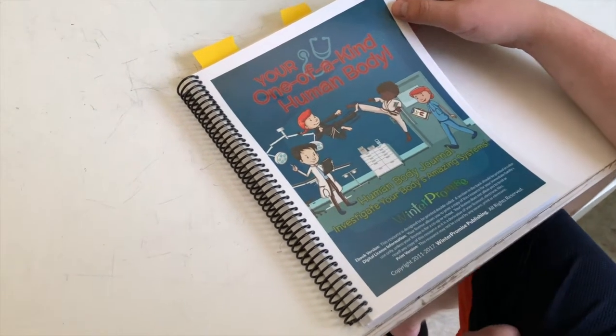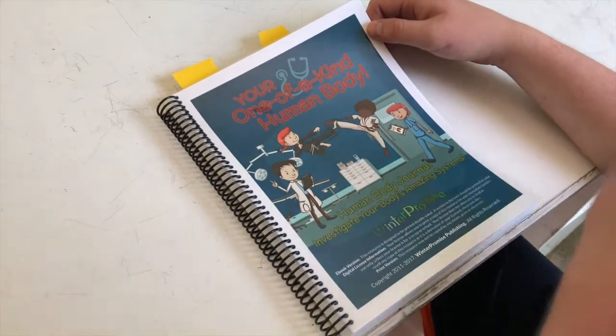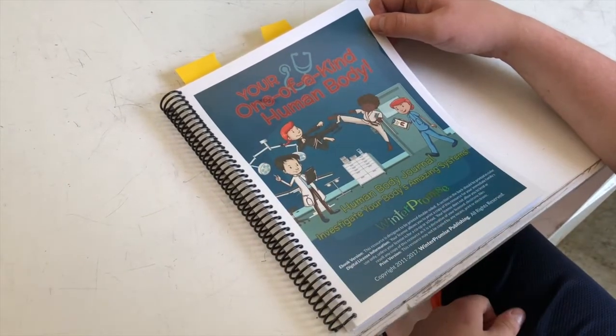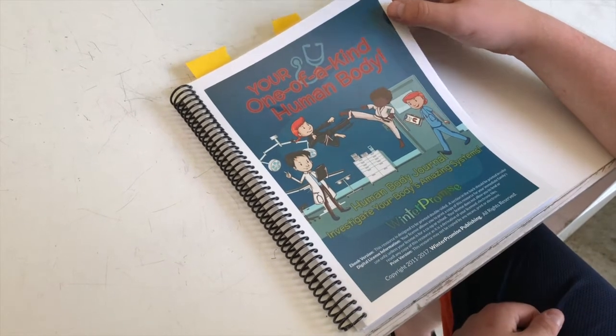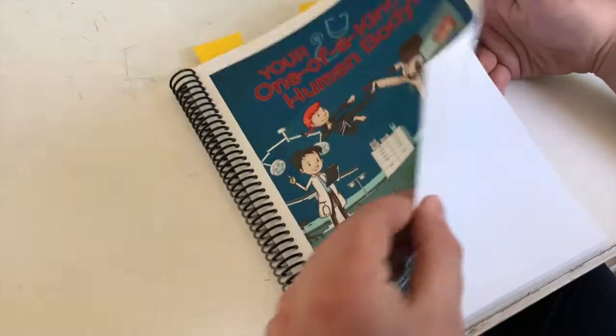Now, there's two human body and forensics programs. There's the high school and junior high version. Then there's the middler, or 3rd through 7th grade version. And the 3rd through 7th grade is what we updated. And this is the journal for that program. So I just wanted to highlight a few things here for you.